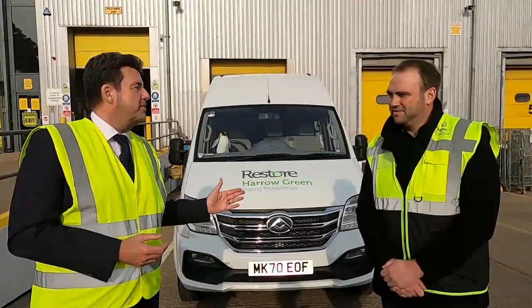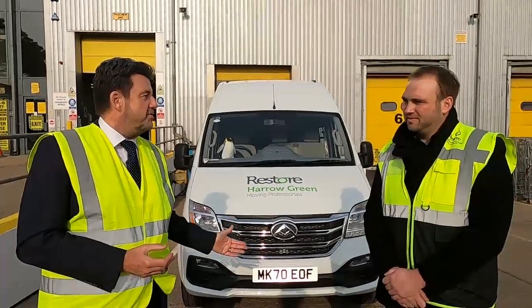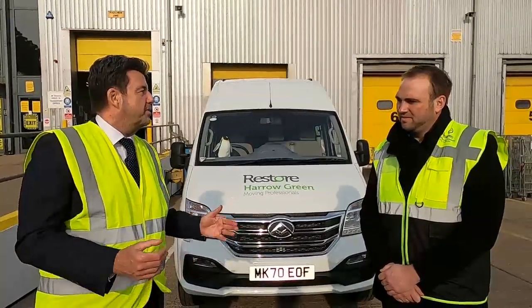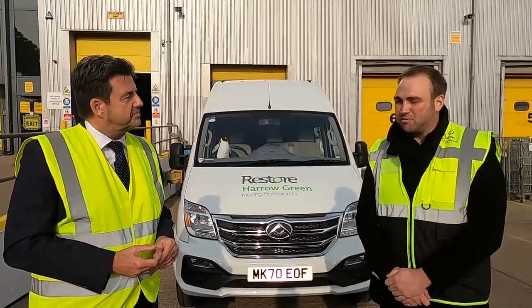I guess, Toby, with this being the very first electric vehicle you've taken on your fleet in London, depending upon the success of the vehicle, it may well be that you expand the electric vehicle fleet in time. Certainly, yeah, we're very happy with the relationship that we've built with Prohire so far and the technology that they continue to put in front of us.